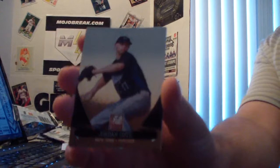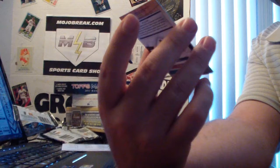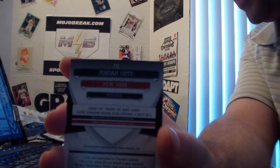Jordan Coate. Dan Vogelbach base. Danry Vasquez, and a hit for New York. Don't know which New York it is. Definitely going to have to check. It's Jordan Coate, number 462. Maybe Dan, you can check that out. Jordan Coate for New York. I mean, it looks like Yankees colors, but you can never be too sure. Panini doesn't put what team it is, which New York it is, unfortunately. Jordan Coate.